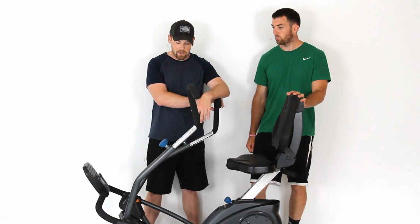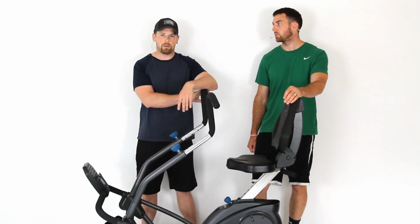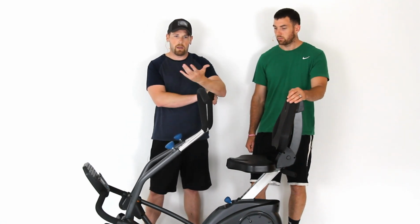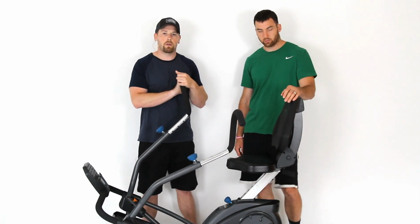Honestly, it wouldn't work for everyone, though it'd work for Alex and I. I'd rather just use a normal elliptical, vertical standing one if I were going to use one like this. But I think it definitely has its purpose. Yep, it does everything as advertised, I would say. Yeah.